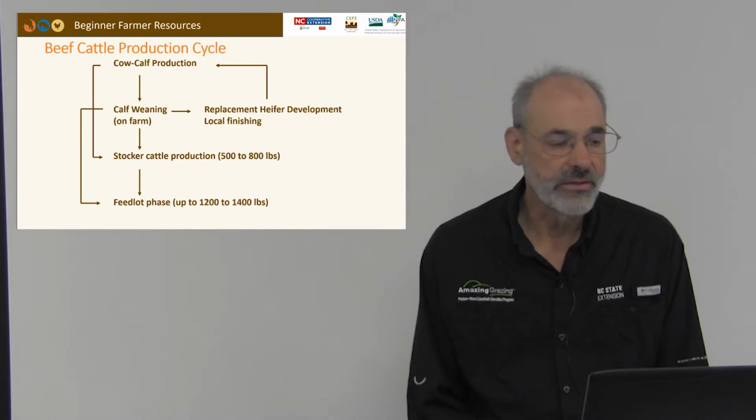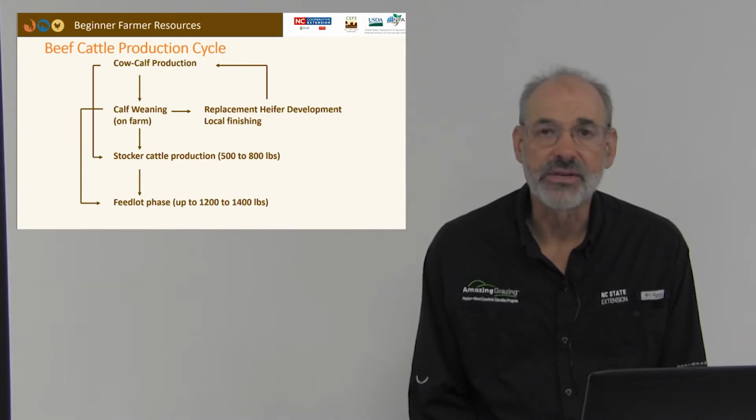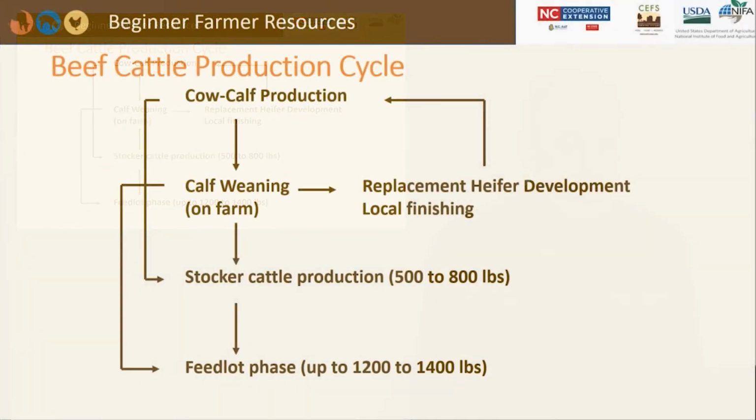Now this next slide shows a kind of a schematic of how animals move within this industry that we have. And so cow-calf production is at the top. The next stage would be calf weaning. Sometimes that's done on the farm. Sometimes it's kind of skipped and done on the way to the market. And unfortunately, that's one of the high stress points that calves experience, if they are taken directly from the cow and sold at a livestock market, so that when they enter that stocker cattle production, they've not undergone any kind of management to speak of.